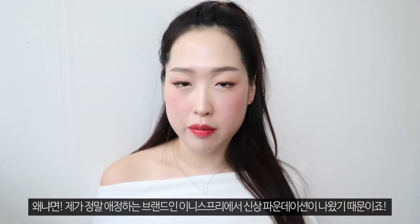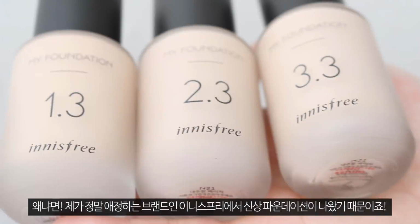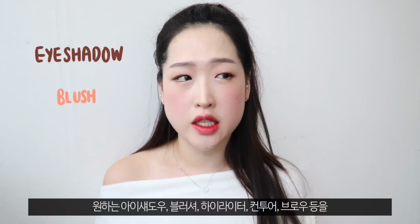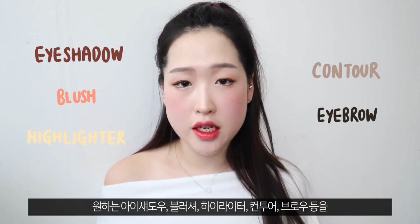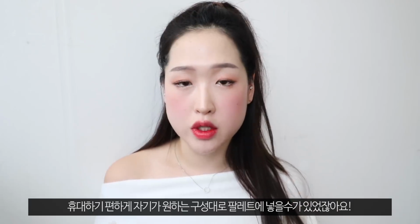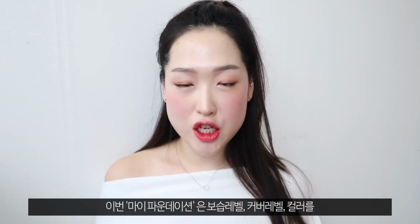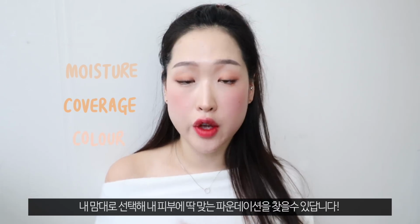because Innisfree, which is one of my favorite brands, came out with the new foundation called My Foundation. If you remember last year, I collaborated with Innisfree on their new My Palette, where you were able to mix and match different eyeshadows, blushes, highlighters, contours and brows, etc. to come up with your own palette, which was very handy to carry around. I actually had two My Palettes, and they were really useful because I could just choose whichever ones I really liked. But this time with the new My Foundations, you can actually choose the level of moisture, coverage and the color for your own skin tone to find the perfect foundation for you.